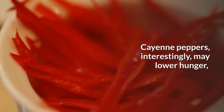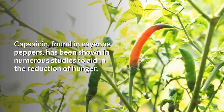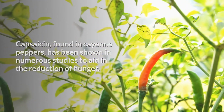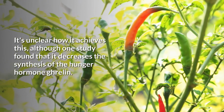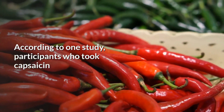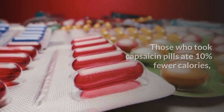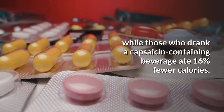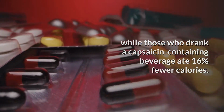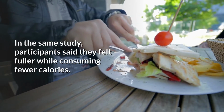4. Helps reduce hunger. Cayenne peppers, interestingly, may lower hunger, allowing you to eat less and stay filled for longer. Capsaicin, found in cayenne peppers, has been shown in numerous studies to aid in the reduction of hunger. It's unclear how it achieves this, although one study found that it decreases the synthesis of the hunger hormone ghrelin. According to one study, participants who took capsaicin ate less food during the day than those who did not. Those who took capsaicin pills ate 10% fewer calories, while those who drank a capsaicin-containing beverage ate 16% fewer calories.